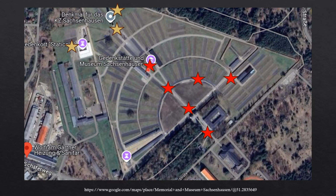From the kitchen, we'll move down here to the Sachsenhausen National Memorial, and then over to the Soviet Special Camp Museum, and then over to this area where there is the execution wall and Station Z.